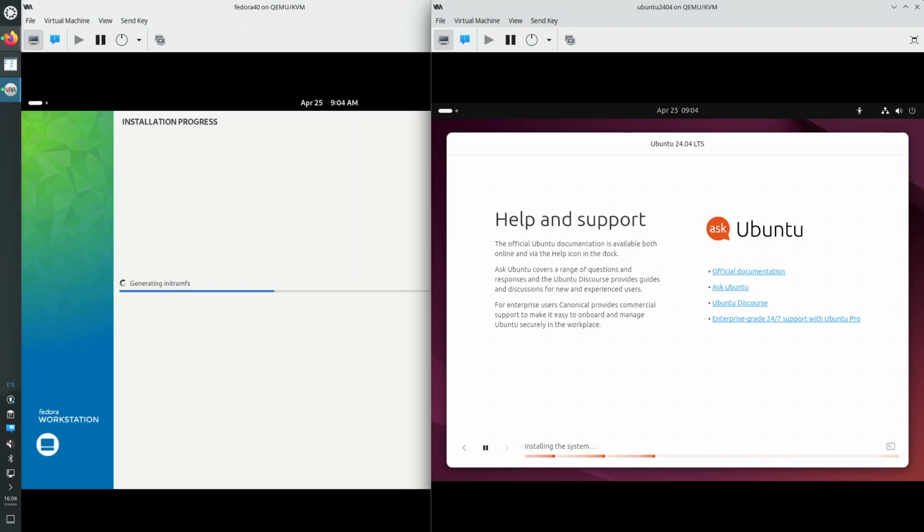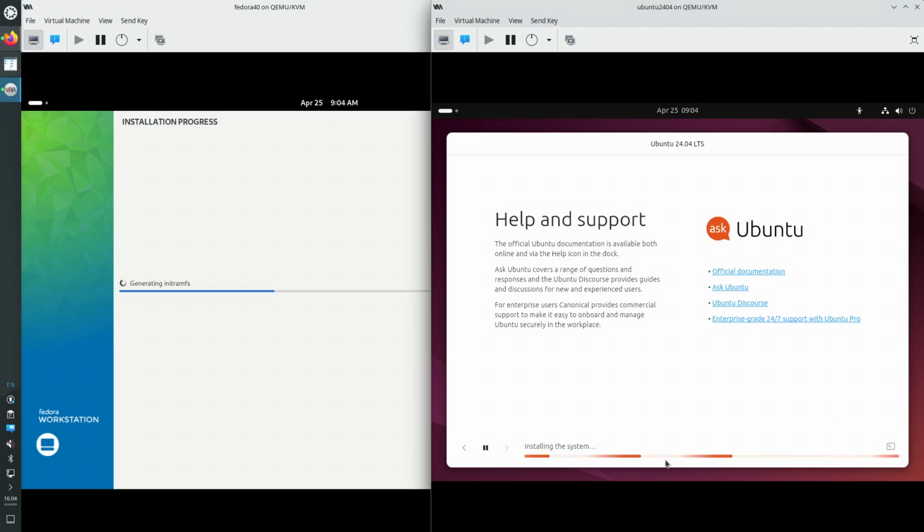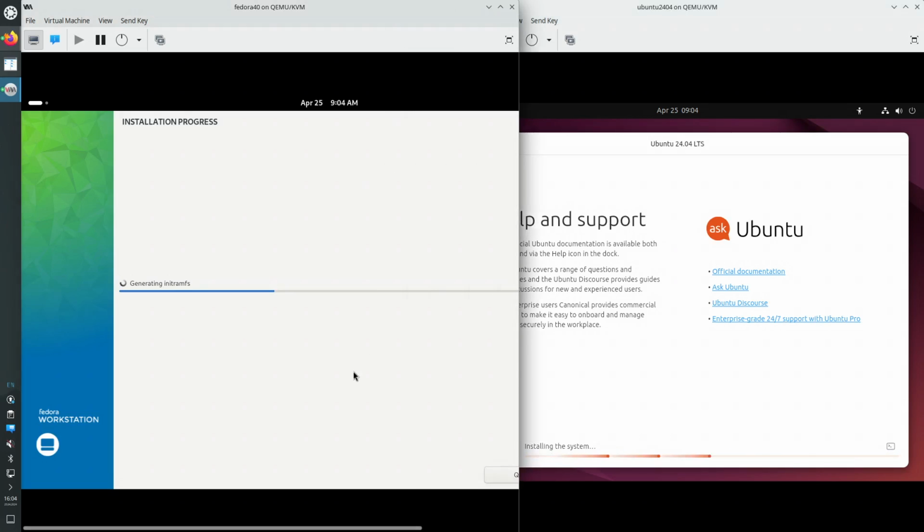Unfortunately, the Ubuntu installer doesn't really tell me the percentage. It's just an indefinite progress, whereas the Fedora installer does show me a progress. I have some clue that I'm at the end of the installer, although the progress is just at 40%, because I know it finished installing packages because it's generating the init ramfs and the bootloader. So yeah, the progress is not that accurate, but at least it's not indefinite.